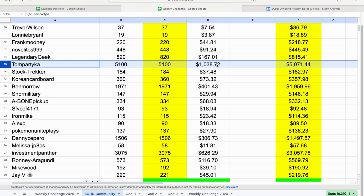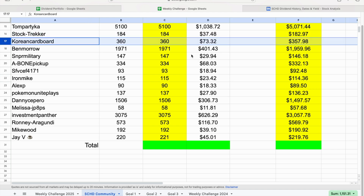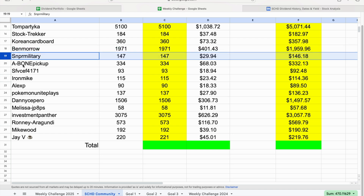That's definitely one of my goals, Tom. 5,000 shares, that would be awesome. Stock Tracker, 184 shares, so it's $37 in March. Korean Cardboard, 360 shares, $73. Ben Morrow, 1,971 shares, so that's $400 in a single quarter. You can make a car payment with that, maybe, because car payments are pretty expensive right now.